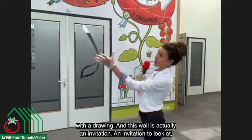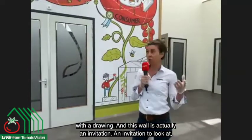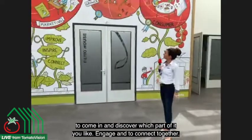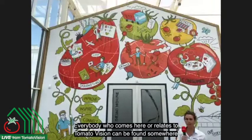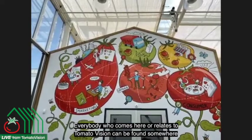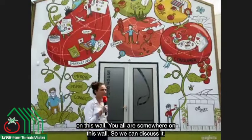And this wall is actually an invitation. It's an invitation to look at, to come in, and to discover which part of it you like, to engage and to connect together. Everybody who comes here or relates to TomatoVision is somewhere on this wall. You all are somewhere on this wall, so we can talk about it.